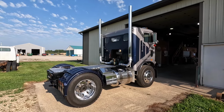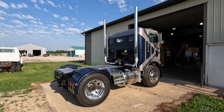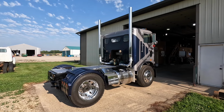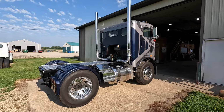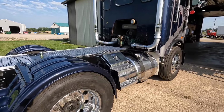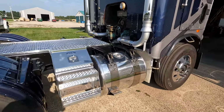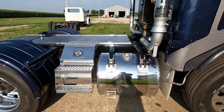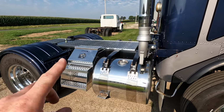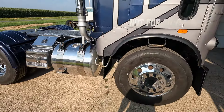So thanks to DT's paint and polishing, if I'm saying that correctly. If I'm not, forgive me. But yeah, they did a really good job on a lot of the aluminum. They did the wheels, they did the box here, which doubles as the battery box as well. That's where the battery box was originally. They wanted steps, so we got that. Tanks are done. Wheels are done.